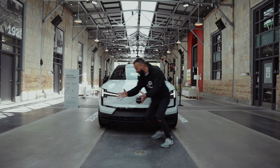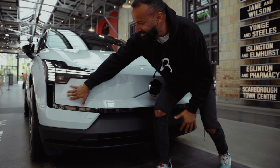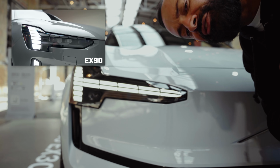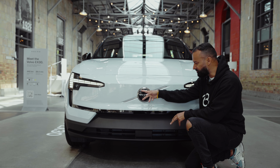To the front, check out this front end. There is absolutely no grille, nice and smooth and clean. And then you have these headlights. We first saw them on the EX90, however, they're slightly different. They have no open and close mechanism. They are completely fixed. Now, as we move down, take a look at this cool Volvo emblem.